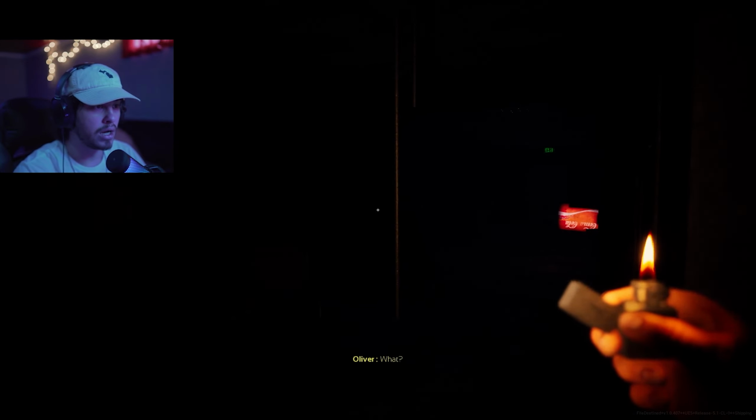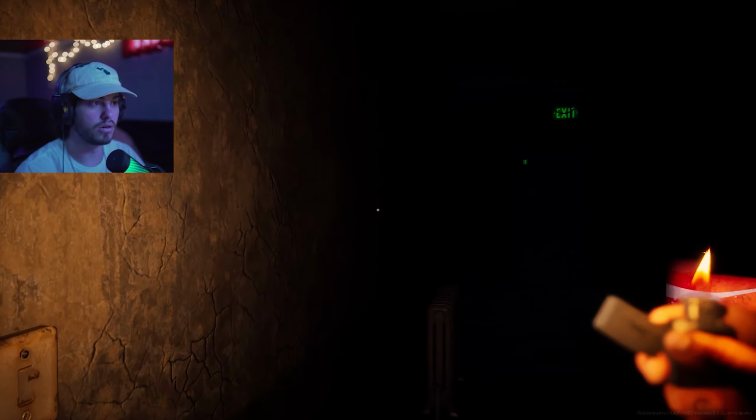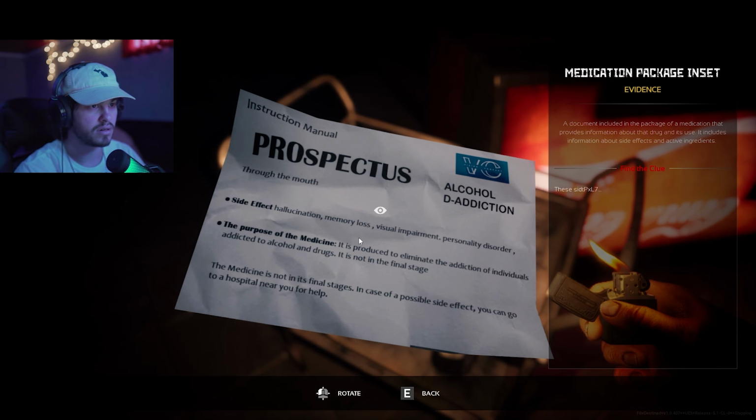Oh no. No! I don't like this. What is happening down there? What is this? Some evidence? Alcohol addiction, dude? Side effect, hallucination, memory loss, visual impairment? The side effects and ingredients are horrific. I'm sure this medicine was not approved by the government.